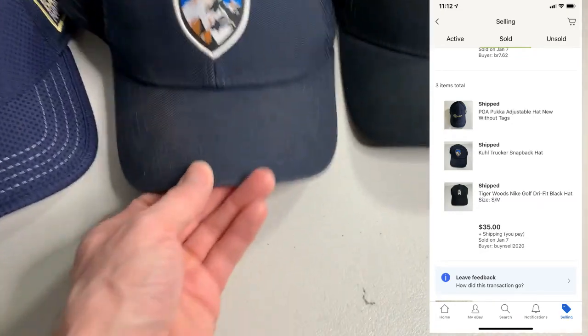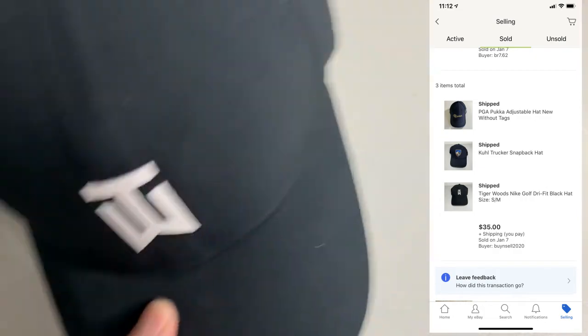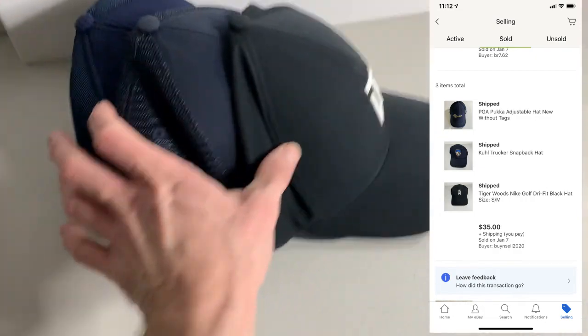Also, this will save me on shipping. Hopefully this will be able to squeeze in first class. It might be under a pound, but we'll see.